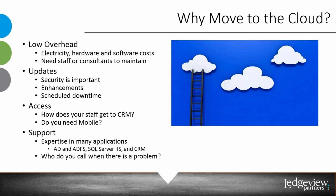Access, staff is more and more wanting to access their data from anywhere. They want to be at a Starbucks or McDonald's and access their CRM data, or they want to use their mobile device to look up contacts and schedule meetings. And the cloud just sort of enables that. There's no opening up ports and doing all sorts of fancy configuration just to get access to your data.